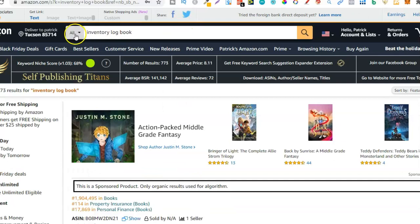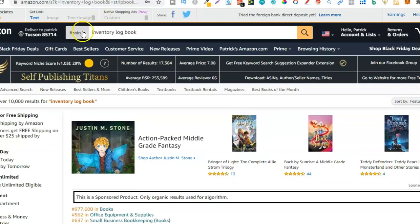Like I said, I normally check under all, and I do check under books as well. It all depends on how I'm doing my research. Most of the time I use SPT's Chrome extension, so I tend to look under all more often than not. But now if we go over to another tab, I've put it under books.